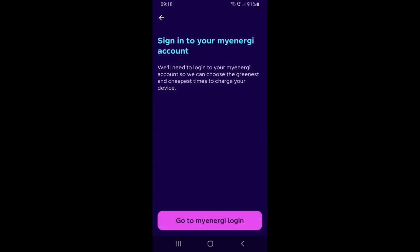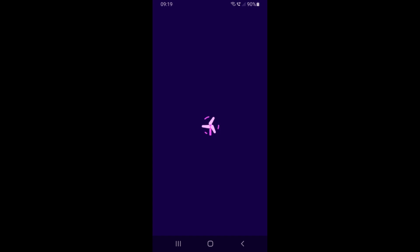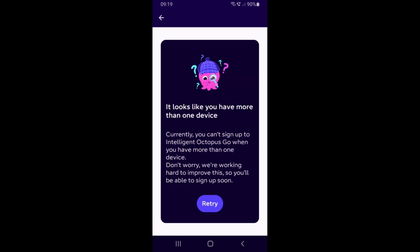Connected device. We need to log, there we go. We need to log into your Myenergi account so we can choose the greenest and cheapest times to charge. Go to Myenergi. I'll just do this bit and bring you back. Right, sign into Myenergi. Oh, excellent. Here we go. I think I know what this is.